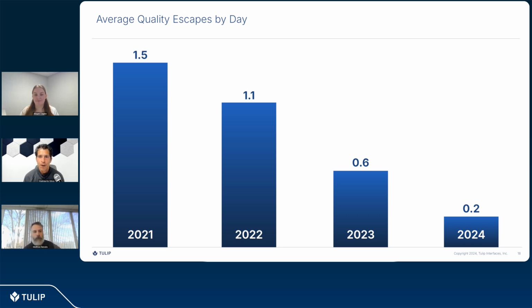Abigail, from your point of view, any two key metrics that you've been following through and that you think are key to measure the success of your program?